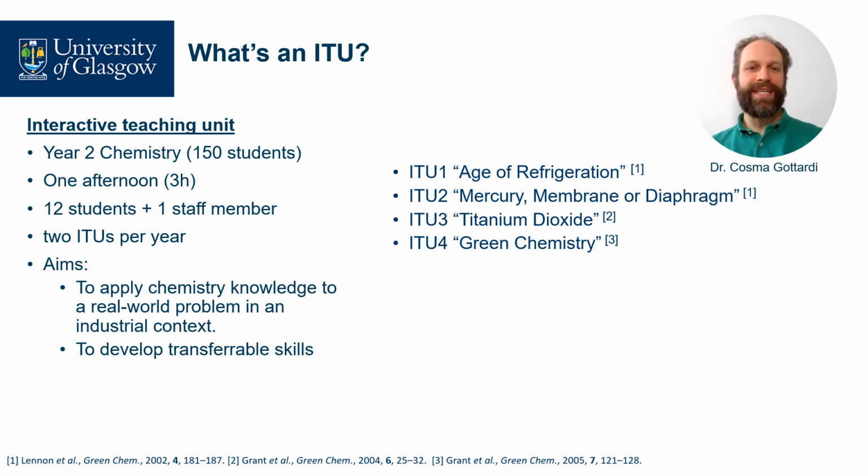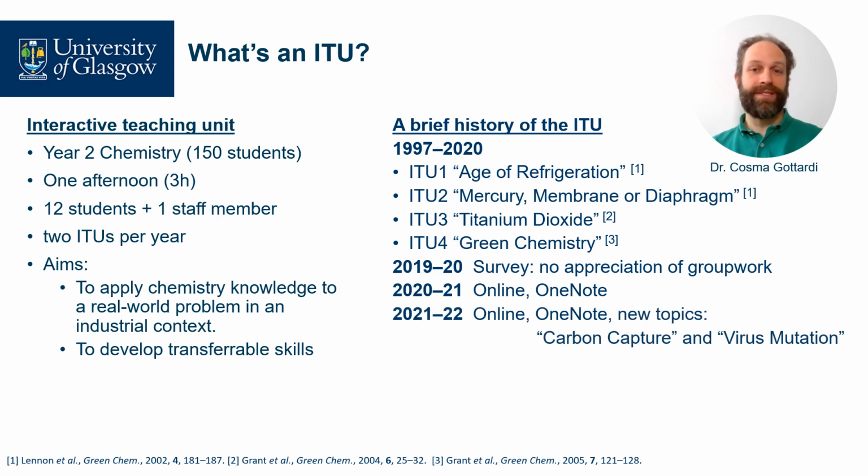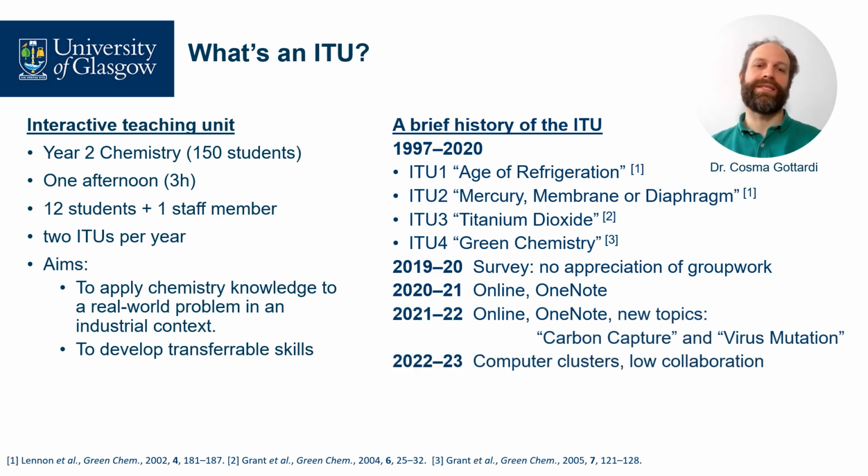skills. For decades, the ITUs have run in this format, and before the pandemic, we noticed that the materials were getting a bit dated and that the students didn't like the ITUs, nor did they value group work. During the pandemic, the ITUs took place online. We used OneNote as a collaboration tool, and we developed some new content. When restrictions on meetings were lifted, the same tools didn't work in a normal computer cluster, and there was actually less collaboration than online. So this year, we have a new skills workshop, we've got new content, and I'll hand over to Oscar to tell you about the new structure.